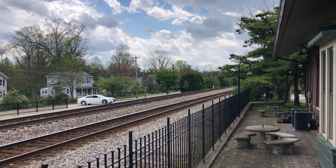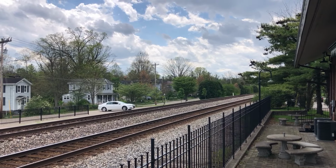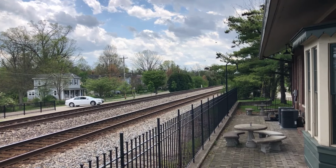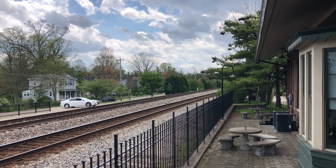Detector out. All right, got our second one coming here. He's moving kind of slow. Not sure what we got, so we will find out together if he ever gets here.